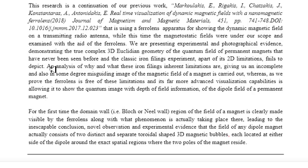An analysis of why and what these iron filings' inherent limitations are, giving us an incomplete and also to some degree misguiding image of the magnetic field of a magnet, is carried out. Whereas, as we prove, that's a very strong word, as you demonstrate, maybe not prove, the ferrolens is free of these limitations, and its far more advanced visualization capability is allowing us to show the quantum image. He's claiming to show a quantum image with depth of field information of the dipole field of a permanent magnet. So he is claiming that the ferrolens is showing the dipole field of a permanent magnet. Now, I already know that this is not true. I can already prove that this is not true, but this is what he's claiming in his paper.